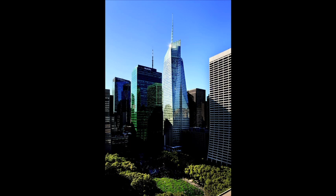Richard Cook is a partner at Cook plus Fox Architects in New York, and he's the lead designer behind the Bank of America Tower in New York, which is 366 meters, 1,200 feet, 55 floors, and it's the tallest building built in New York since the World Trade Center in the early 1970s. So no pressure there. What kind of sensibilities were there in designing this building?